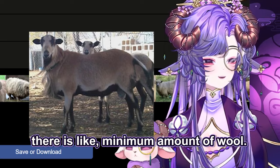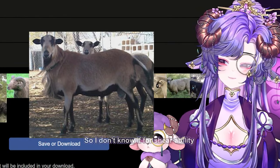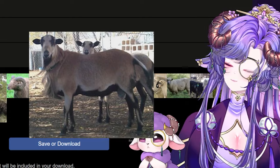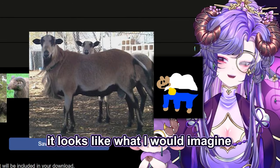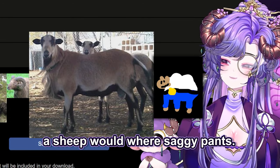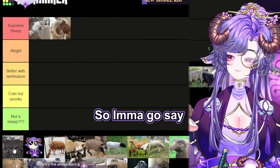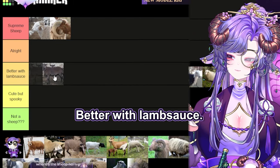Because look at it, chat. There's like minimum amount of wool. So, I don't know for sheer ability if there is a lot to get. But very fashionable. It looks like what I would imagine a sheep would wear sagged pants. No wool mid-sheep, right? I don't think there's wool for this one. So Emma go say... better with lamb sauce.